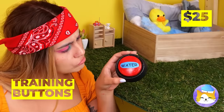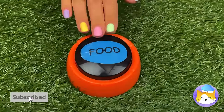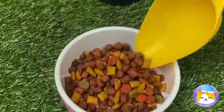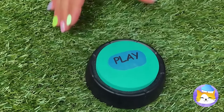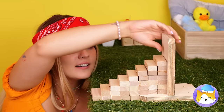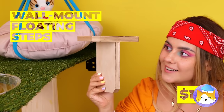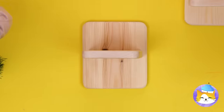You know, these buttons can help get their point across. They can tell us when they want water, food, or even playtime. It's a bit too small to be a staircase. But we can still use the base attached to the wall, and we've got stairs after all.